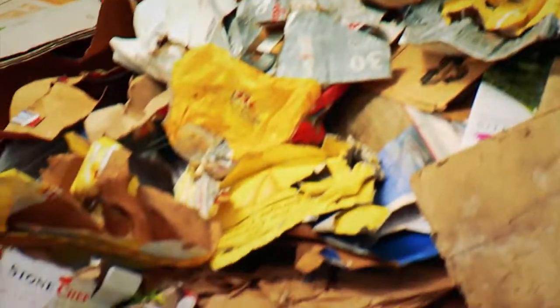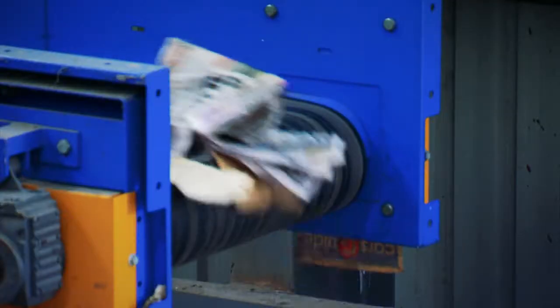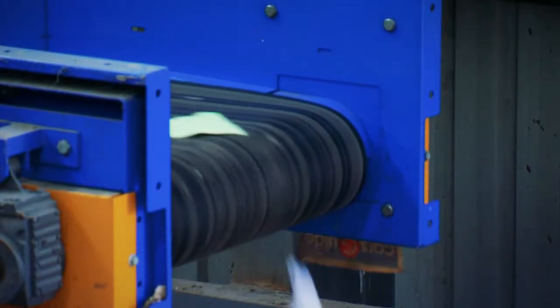The recyclable material continues to the main trommel. This looks like a large tumble dryer. It has holes that sieve out all the recyclables except paper. Paper and cardboard pass through the main trommel and along the paper conveyor for further sorting and stockpiling.